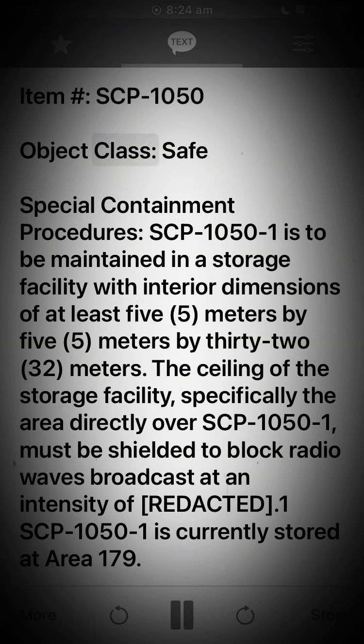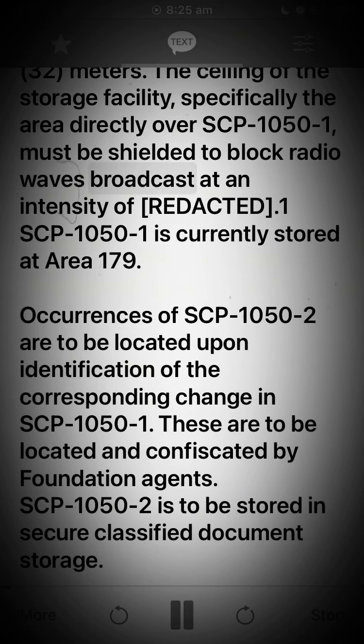SCP-1050. Object Class: Safe. Special Containment Procedures. SCP-1050-1 is to be maintained in a storage facility with interior dimensions of at least 5 meters by 5 meters by 32 meters. The ceiling of the storage facility, specifically the area directly over SCP-1050-1, must be shielded to block radio waves broadcast at an intensity of [redacted] 0.1.